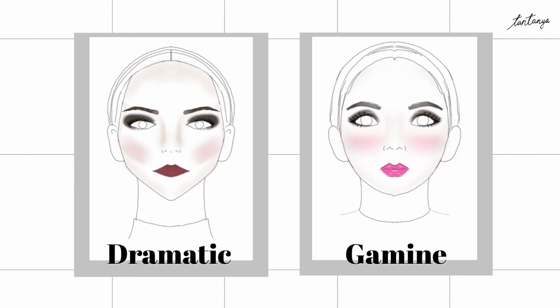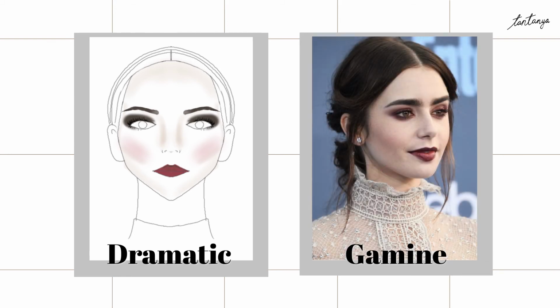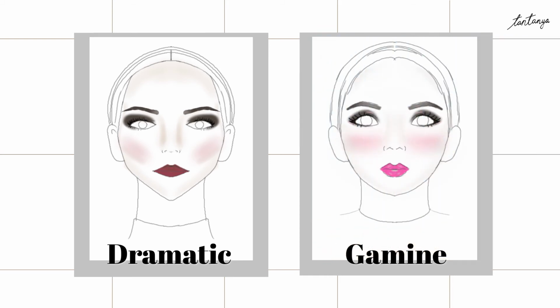And this is Lily Collins, who is a Gamine in dramatic makeup. Both body types look great in high contrast makeup. The only difference is that Gamine makeup is mixed with some softness, while dramatic makeup is more sharp and bold.